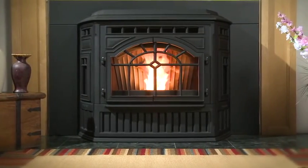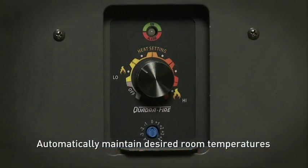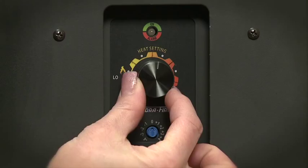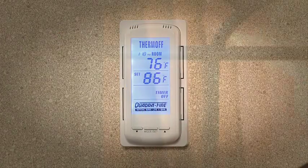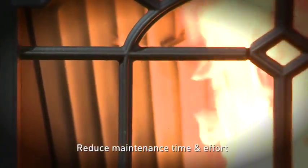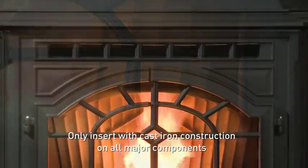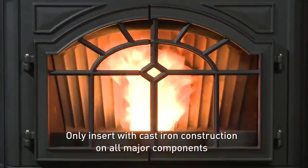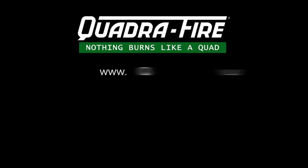With E2 technology, the blower automatically adjusts to maintain desired room temperatures, and all settings can be made using a single dial or a digital touchscreen remote. A 47-pound hopper and easy clean ash pot help reduce maintenance time and effort. Full cast iron construction showcases intricate detail and means the Mount Vernon E2 is more than durable. It's built to last a lifetime.